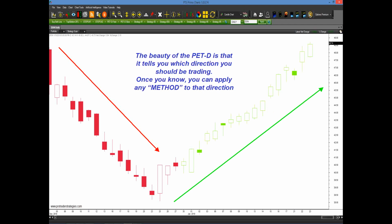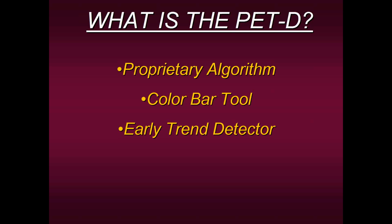You sleep better. You don't have to hide your account statements from your significant other. You know that you're really in sync with the market. Why? Because for the first time, you learn how to listen to the market. Okay? Now, so we've defined what the short-term trend is. Now, how are we going to apply the PET D?